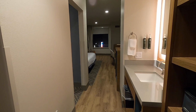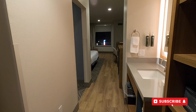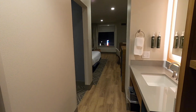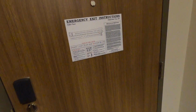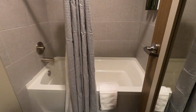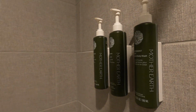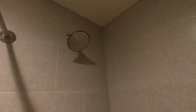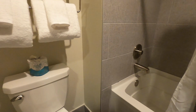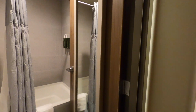All right, so this is going to be OKANA room 537, which is going to be a King Bunk Lagoon view suite. So we've got the door here. As you first come in, you turn to the left, we have a very deep bathtub, actually, with Mother Earth. It looks like shampoo, conditioner, and body wash. Pretty decent faucet there. All looks brand new. Of course, the commode, plenty of towels, and a full-length mirror on the door.